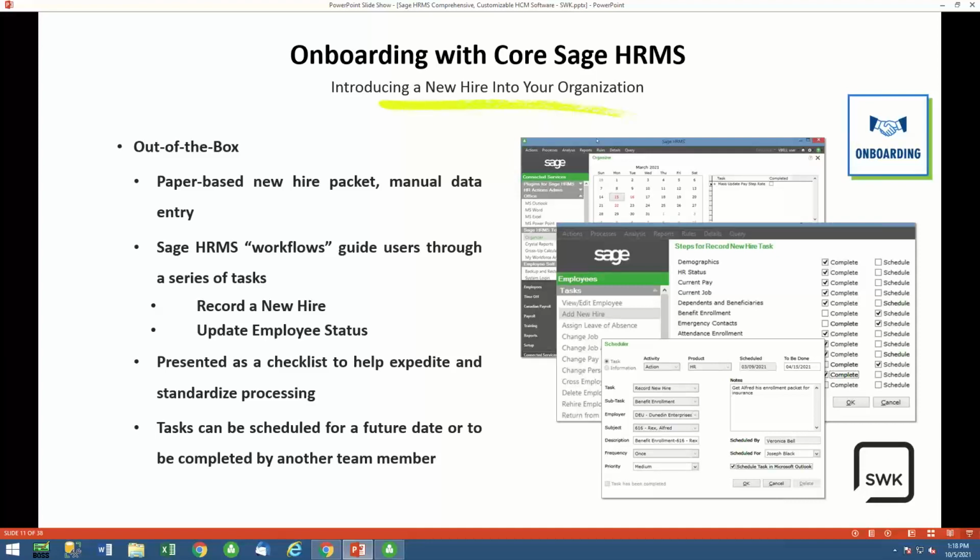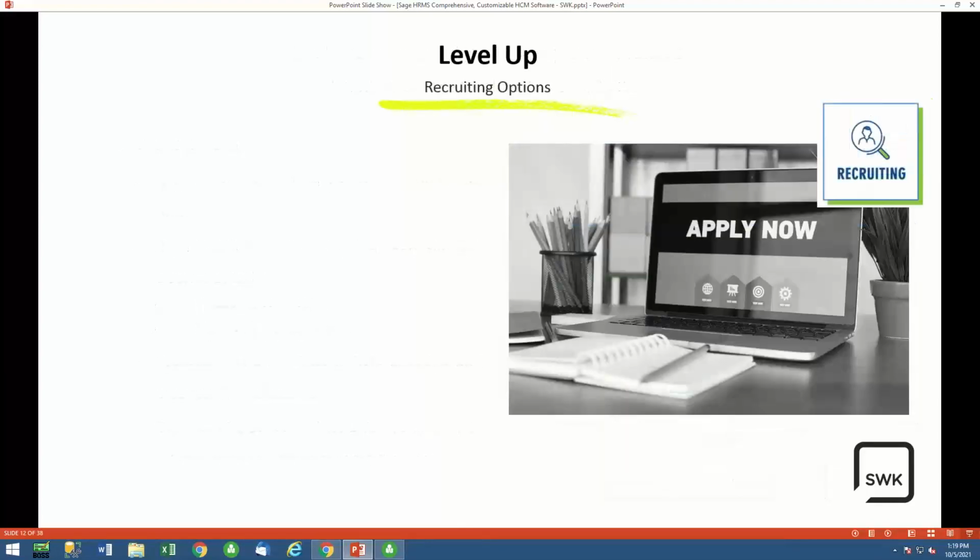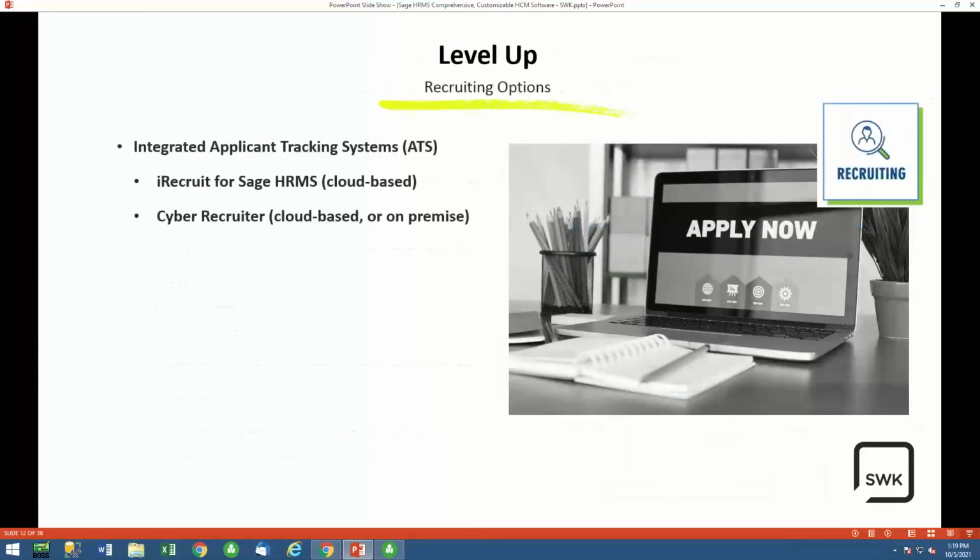So that's kind of HRMS out of the box. But remember, we said it was modular. So let's talk about what happens if you say, no, we do a lot of recruiting and onboarding. I'm going to refer to that as leveling up. If we're going to level up, when we talk about recruiting, you might want to add an applicant tracking system. I have two examples for you that work beautifully with Sage HRMS.